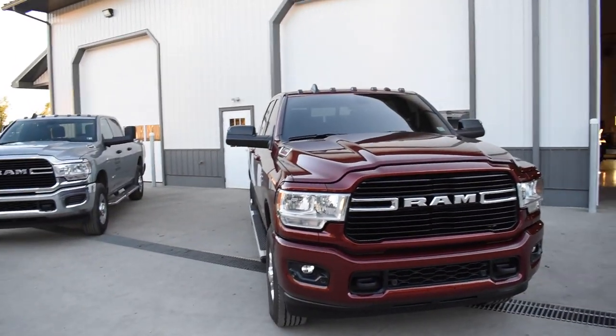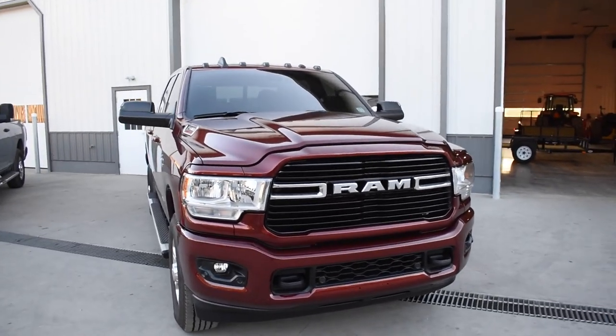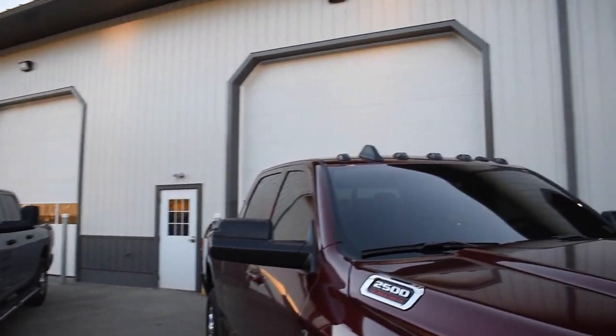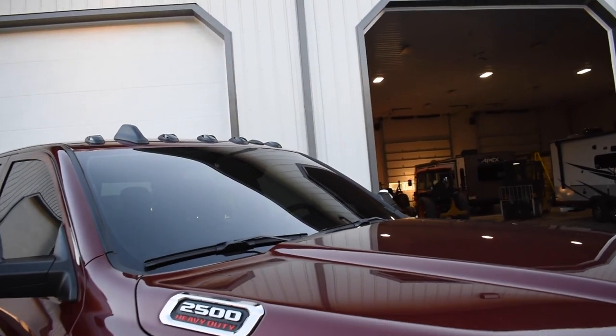Now this does not have the LED front package, like with the LED fog lights and stuff. I did do that myself. Same thing here. You do get mirror lights. You do get cab lights. Well, it's once again not standard, but it's added on to this. Most dealerships order it with.